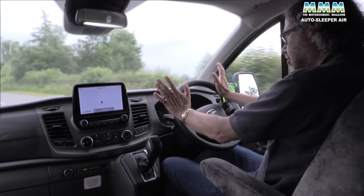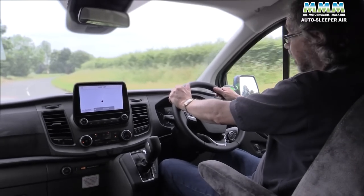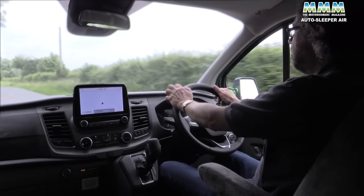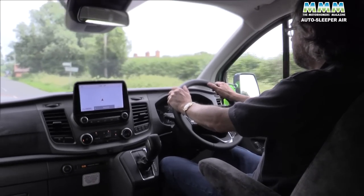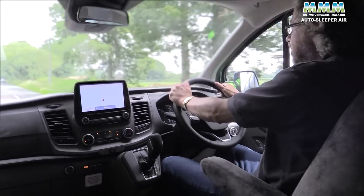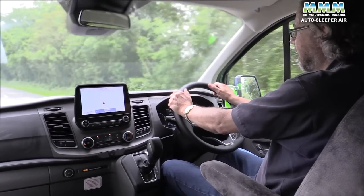I don't know, it drives really well. It does feel that tiny bit bigger, which it is. Just a tiny bit wider, tiny bit longer, tiny bit taller. But it drives really well. This 170 PS engine gives you more than enough performance. The automatic gearbox is smooth. Perhaps not quite as good as the DSG in the Volkswagen, but it's good enough. If you're familiar with, say, driving a Ford Cougar or a Focus or something, then all the Ford controls and everything will seem very familiar.